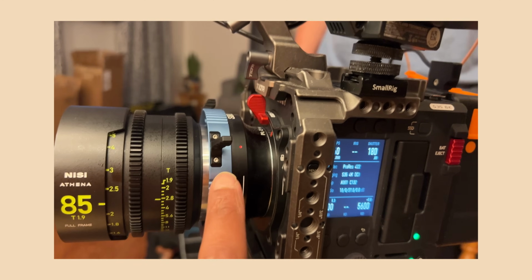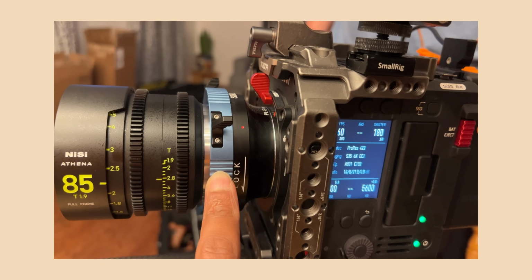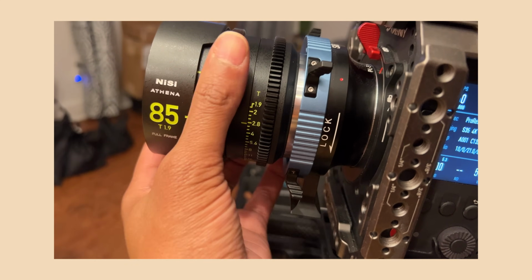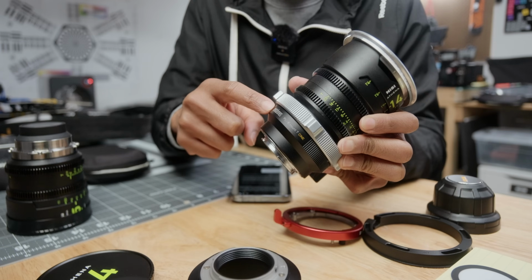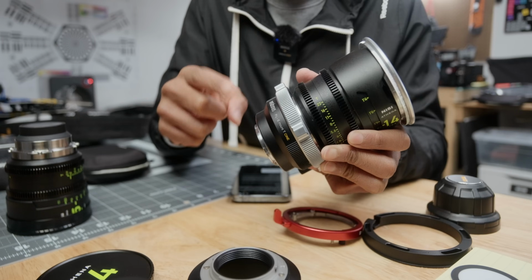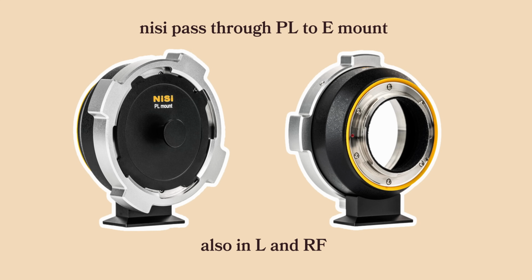And we noticed, this is the Suri PL to E mount. So this mount design has a much narrower back opening. So basically what that means is you can focus all the way down to minimum focus distance, but you can't get to infinity. The Metabones works perfectly fine. This is what I use for all of my lenses, the E to PL mount from Metabones. But Nisi also did release their own adapters, so I would definitely check those out if you're looking for an option that way.